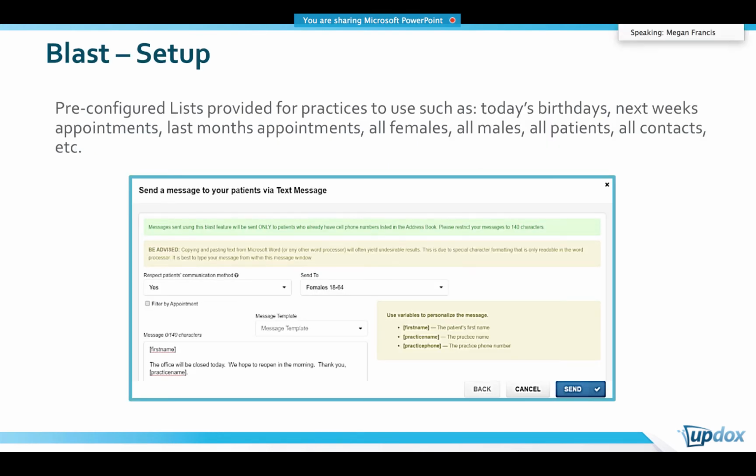So from within the same window that you're leveraging the reminder solution, you can also easily compose and send on-demand messages using Blast. Blast allows users to create their own templates and curate the content from the practice's messages. Templates can be saved and reused or created on the fly as the broadcast is being crafted.